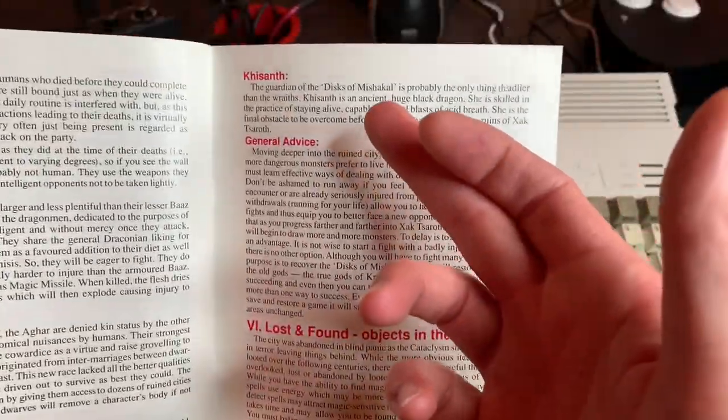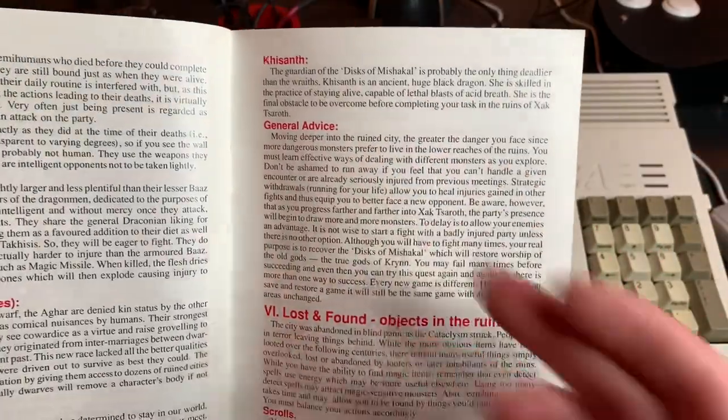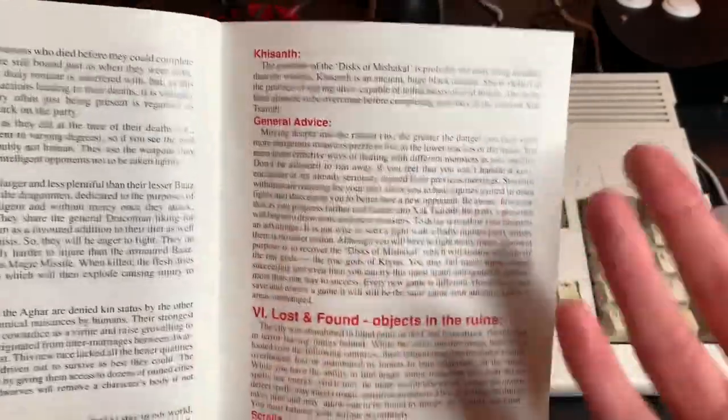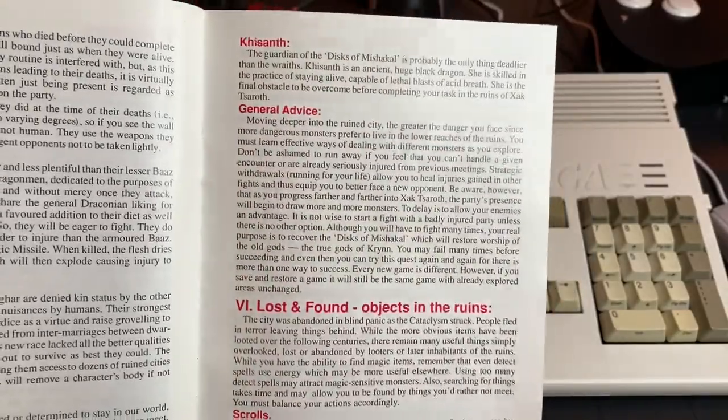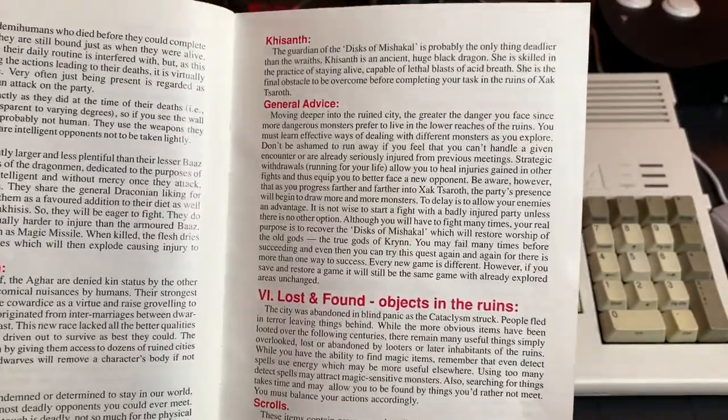And what have we got here? Kisanth. General advice. Oh, that's not a monster. That's just general advice for the game. I was always thinking, I've yet to face a monster called General Advice. I wonder what it would do, what its attacks would be.